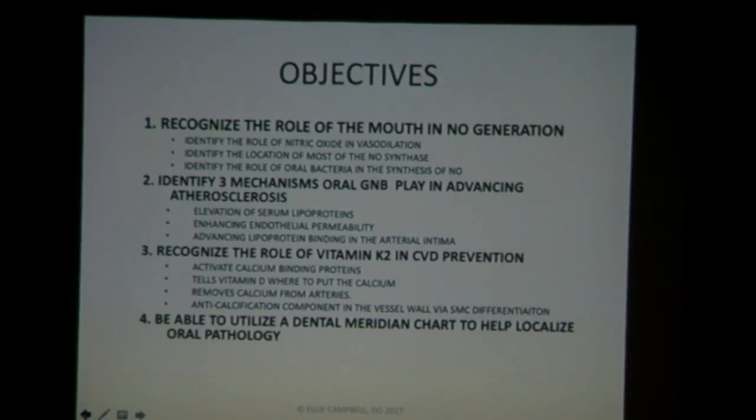But we have 4 major objectives. We're going to talk about the role of the mouth in nitric oxide generation. We're going to talk about 3 mechanisms that oral gram-negative bacteria play in advancing atherosclerosis. We're going to talk about the role of vitamin K2 in cardiovascular prevention. And then we're going to talk about a dental meridian chart that can help you to localize your oral pathology, unless you're blessed enough to have a biogenetic practitioner who can do that for you.